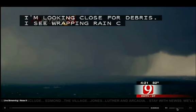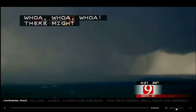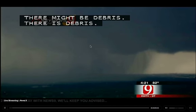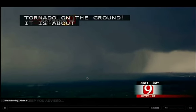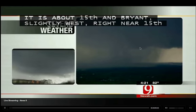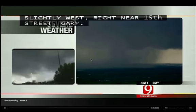Tornado on the ground. It's going to be about 15th and Bryant, maybe slightly west of Bryant, right near 15th Street, Gary. I'm at 2nd Street. Go ahead, David. Gary, I'm at Bryant and 15th. It's crossing Bryant right now. It's going right down 33rd Street.